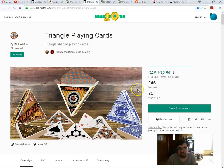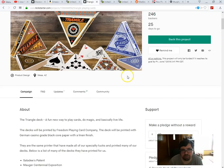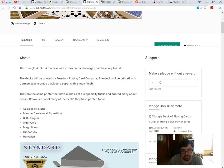There's one I missed on Kickstarter. It's apparently doing pretty well. Triangle playing cards by Michael Scott. I do wonder how much his buddy Kobe Pyle pledged for this, because Kobe Pyle is from the same company, Home Run Games. So I'm a little bit curious about that. They're not very usable in my opinion. They're pretty weird. They're just triangle playing cards. I don't know who would really want those. How do you riffle shuffle them?